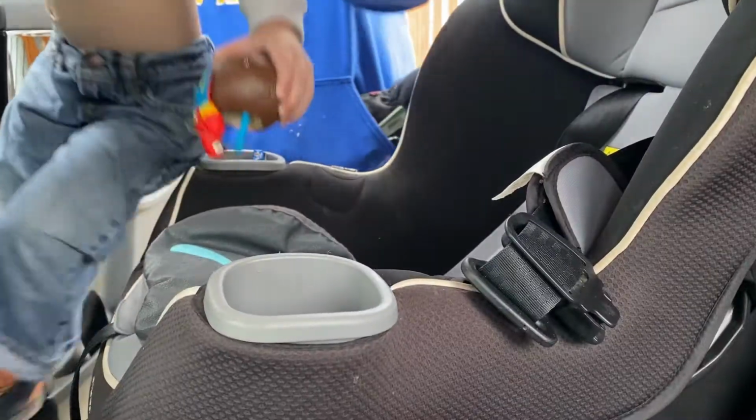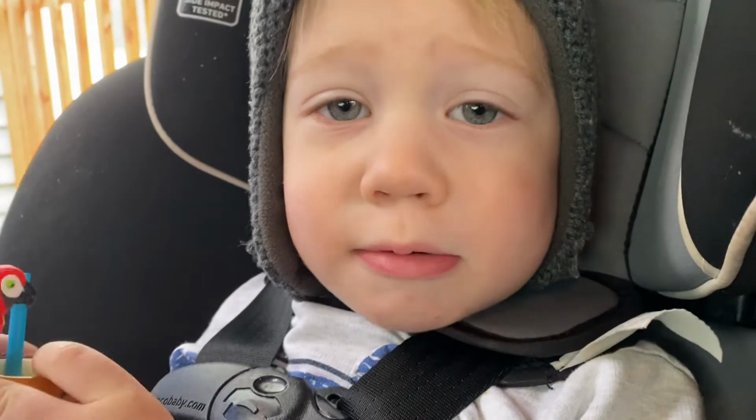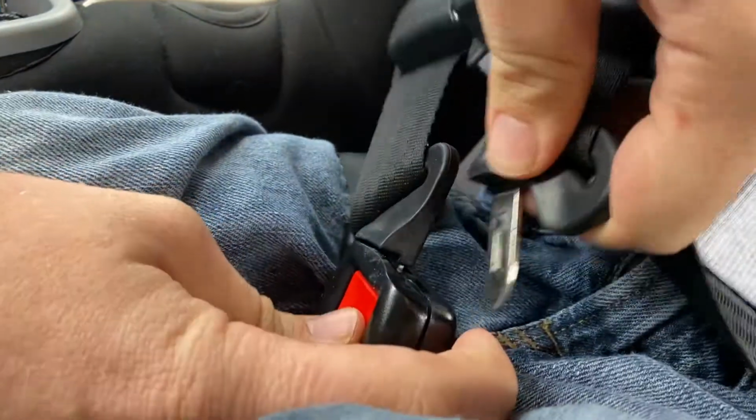With his favorite Christmas ornament in hand, we set out to get Grant a tree. It's 30-some degrees and the car has been warming up. He has his hat on, but like a lot of parents, I find myself concerned he's not warm enough. It's a debate every winter.